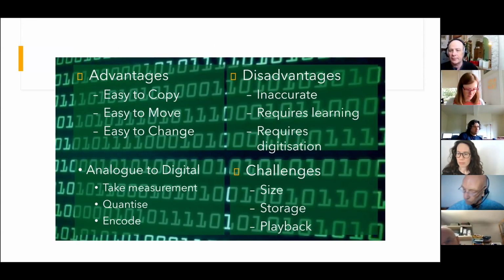When we digitize something, and I think this is going to be true when we're talking about audio, and video, and virtual tours and the like, there are advantages and there are disadvantages. So when something is digitized, we make it easy to copy. We make it easy to move, and we make it easy to change. So once we take a photograph, I can make lots of copies of it and send it to lots of my friends, or I can put it up somewhere and people can make a copy by downloading it and then use it in their own way.